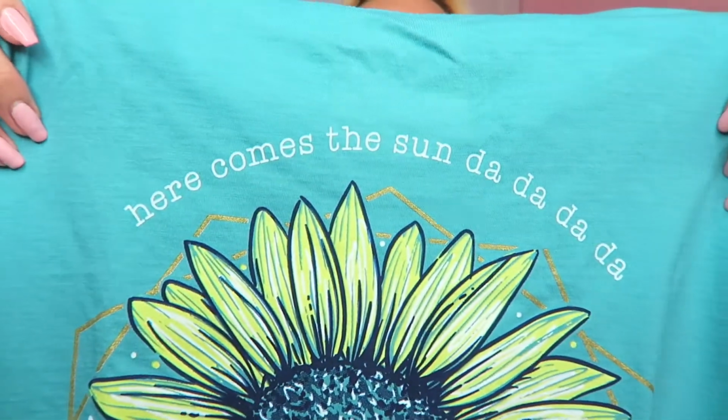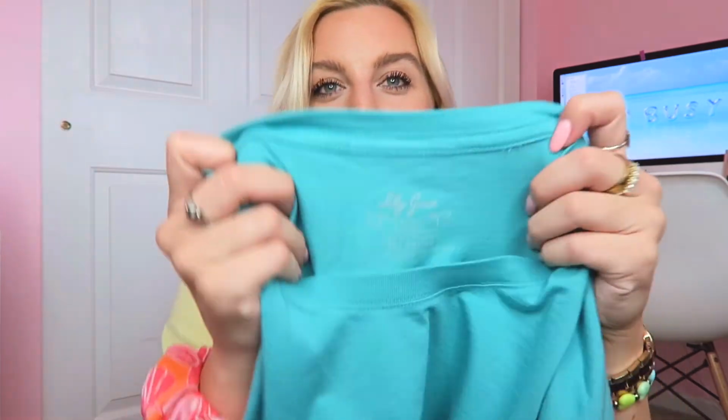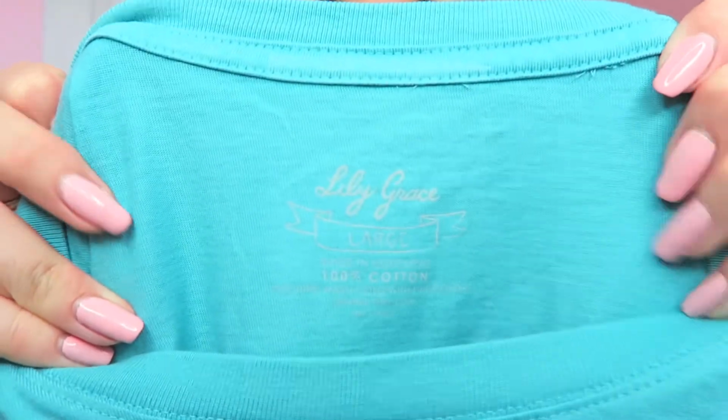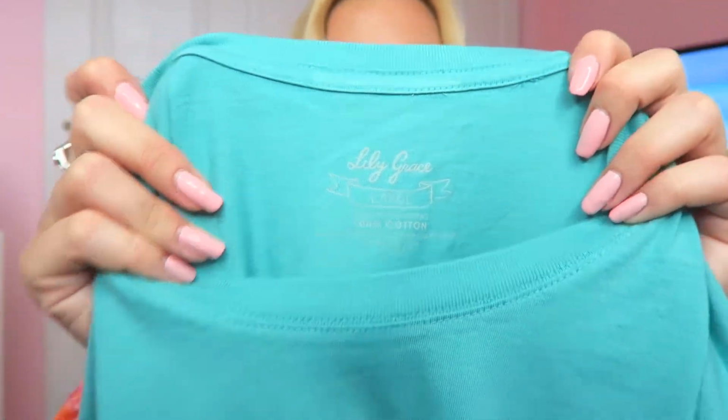I love the font they picked, and it has a little bit of metallic. And again, this is 100% cotton. It's seriously so soft and a little stretchy. It's got some give. And one of my favorite things about their company is it has their branding on here, which I feel like is always that little extra step companies don't always do, but I think it's so awesome when they do.